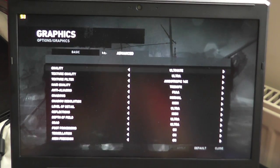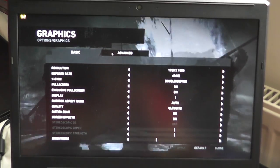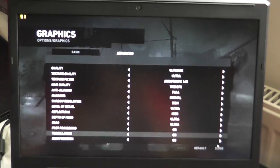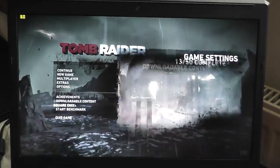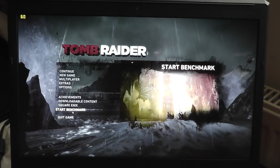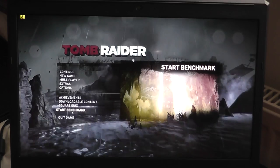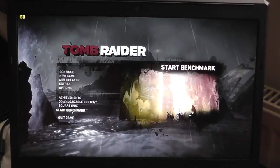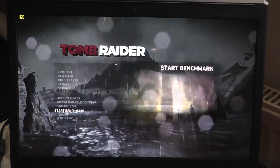Shadows are set to normal in the Ultimate preset, so I could crank them up higher, but we'll leave it at the Ultimate preset and see how Tomb Raider deals with this, and then we may, depending on what the FPS is when it comes out, need to tweak a few things to show what we can really do to get this playable at the best possible FPS on the XMG P504. So I'm going to hit start benchmark and then enable the in-game audio and see what you think.